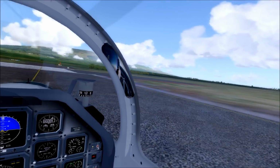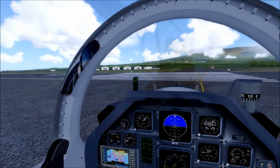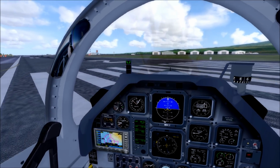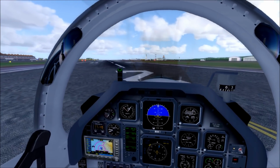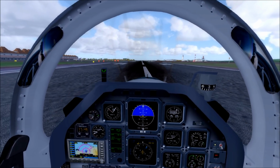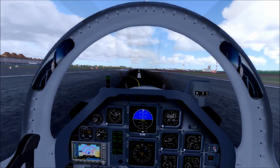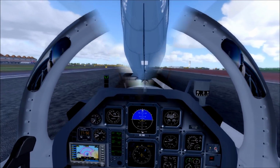Just like before, we will go to the exterior view for our takeoff once we reach our rotate speed. We're gonna have to do this a little quick though, because I cannot see that aircraft that's coming in, but I know it's coming because we just heard it on the radio there. Alright, we are in position. We're not gonna go brakes down, but we are gonna go throttles up. And we're just about at rotate speed, so we'll go outside.